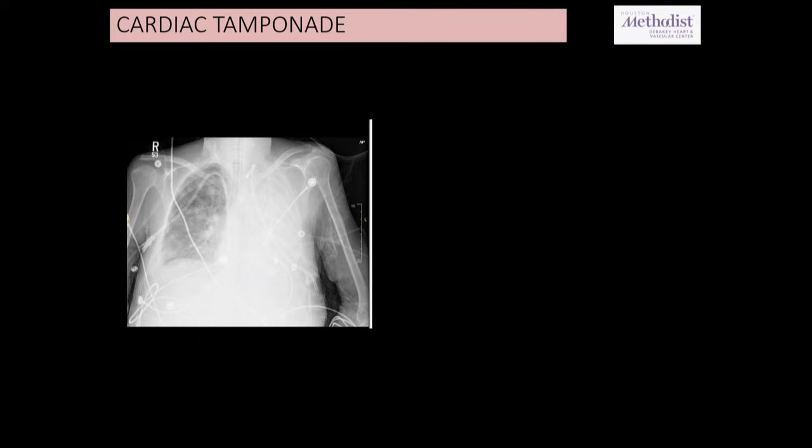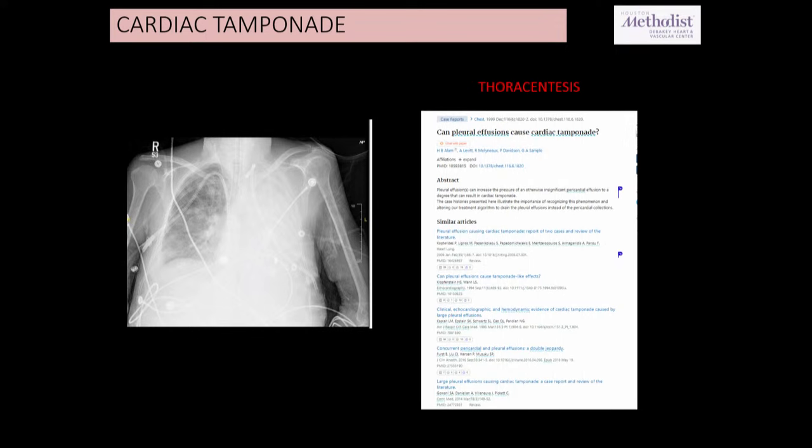And can pleural effusions cause tamponade, guys? Very much so, right? So that's the importance of this one. So not just the pericardial fluid, right? Sometimes anything which increases intrathoracic pressure can cause tamponade-like physiology. That's why I put it in this case, to show that pleural effusions can cause tamponade as well.